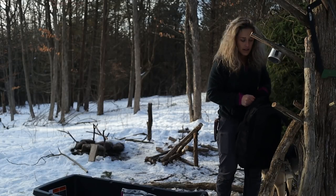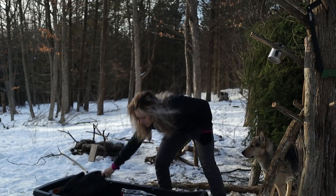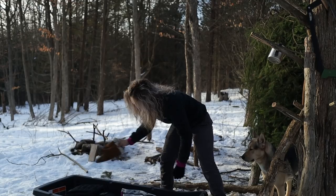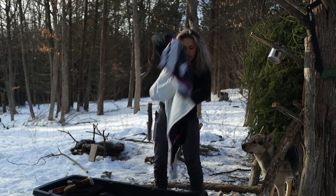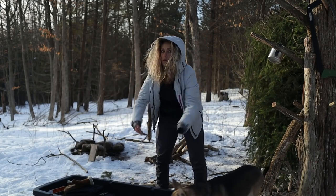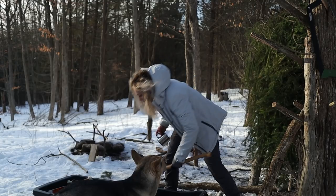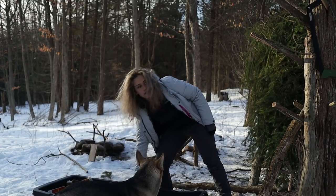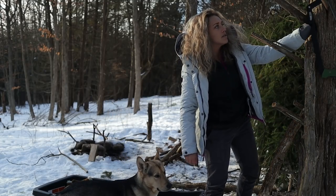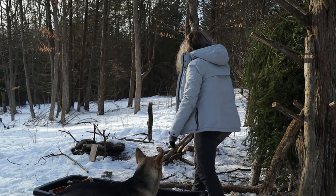Oh, you know what's great? I have a sled. I don't need to pack this up perfectly. Throw all my junk in there. Slide right in the truck.